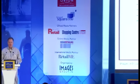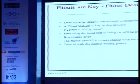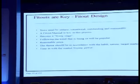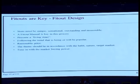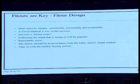Fit-outs are key. The stores must be unique, sensational, outstanding and memorable. The focus should be on the stores, not the mall, the stores themselves. A fit-out manual is key in this process. It's got to be very descriptive. We use a lot of photos and a lot of plans to show the retailer exactly the type of signage that we want, the type of shop front that we want.